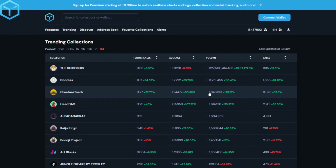We saw them surge all the way, I want to say close to 1.92 ETH. They've since retraced a bit. They're around 1.415 here this morning, but certainly holding steady on some big volume. Next, we've got the Creature Toads. We touched a bit on Creature Toads on Friday. They minted Friday afternoon. The reveal was yesterday.